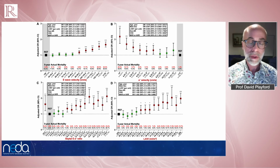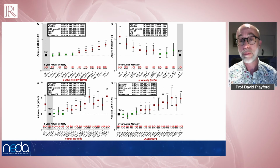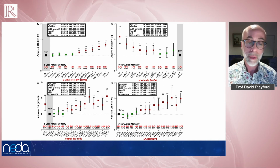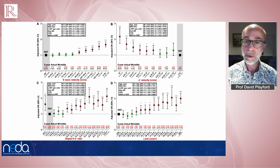So with the E wave velocity, there's a threshold at which mortality increases, and that's when the E wave velocity goes above 90 centimeters per second. There's another threshold with the E prime velocity, when it drops below 9 centimeters per second. On the bottom left, you can see the E to E prime ratio, and the mortality threshold is at a ratio of 9. And then with left atrial volume index, or LAVI, it's above 32 mL per meter squared. And these are very clear cut points.